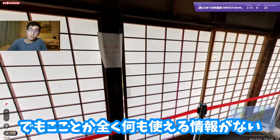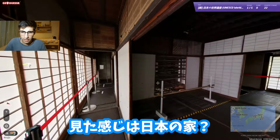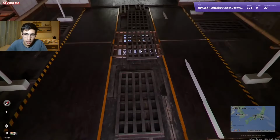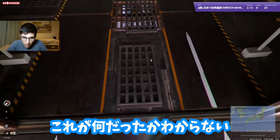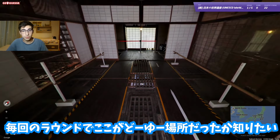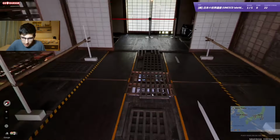For example, this location does not really tell me anything. This looks like a Japanese house. I mean, definitely not a house. Like, what? This is like a museum. I don't know what this was. Maybe you guys can explain these to me in the comments. I'd love to read them, every single location, to tell me what the places are and what they mean.